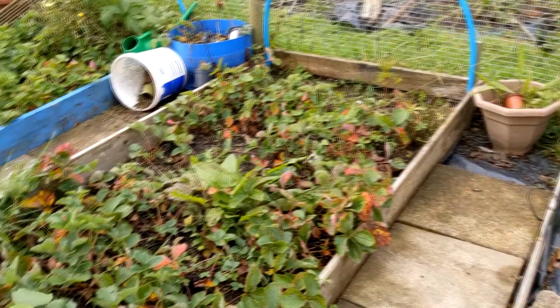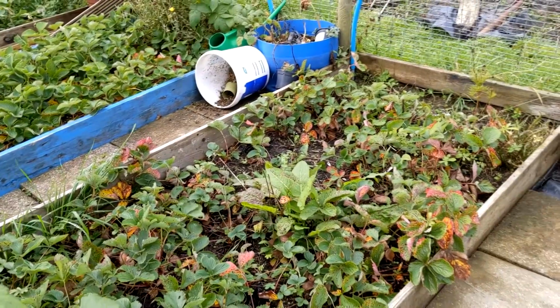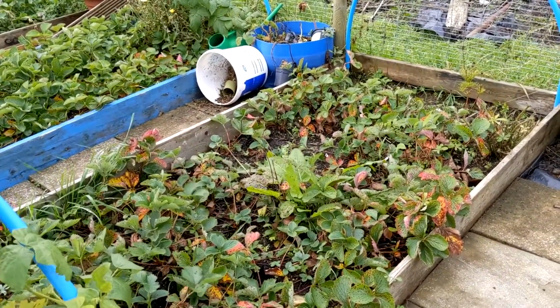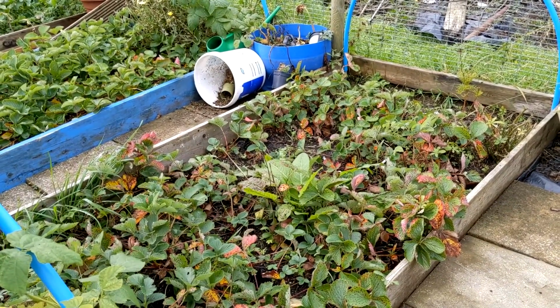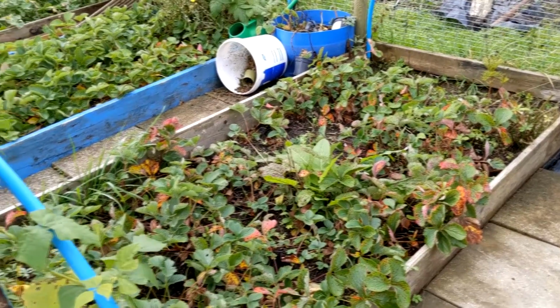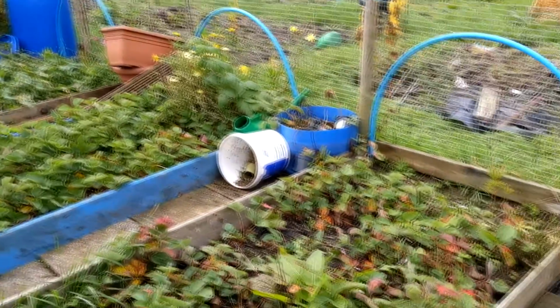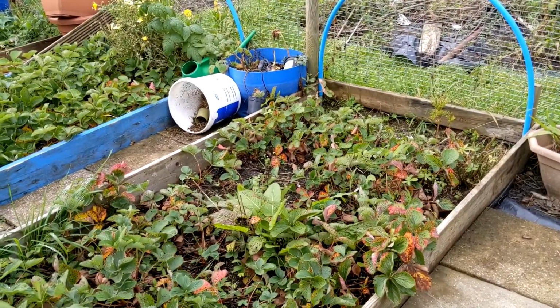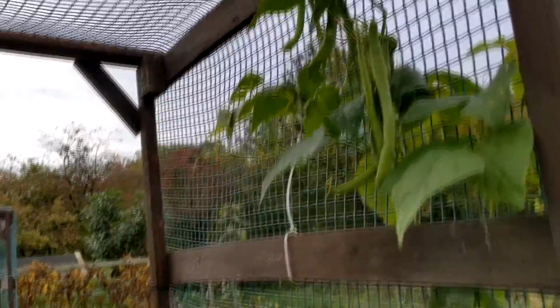This is the strawberry bed that I need to pull out totally. I have at home probably getting on for over 100 strawberry plants now. I've been taking runners, so I have to decide whether I want the same variety as the next strawberry bed or whether I bring down one of the varieties I have at home. So I have plenty of runners I can plant out. Again, I need to pick the last of these beans, and then it'll probably be time to pull it out.